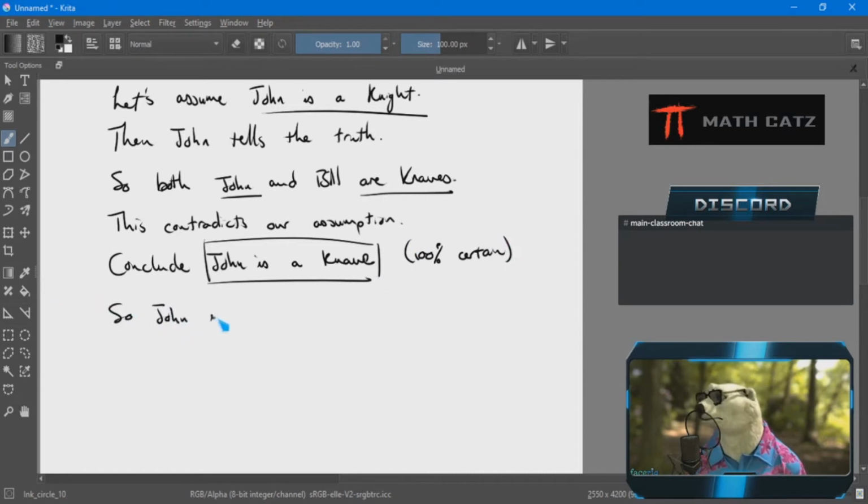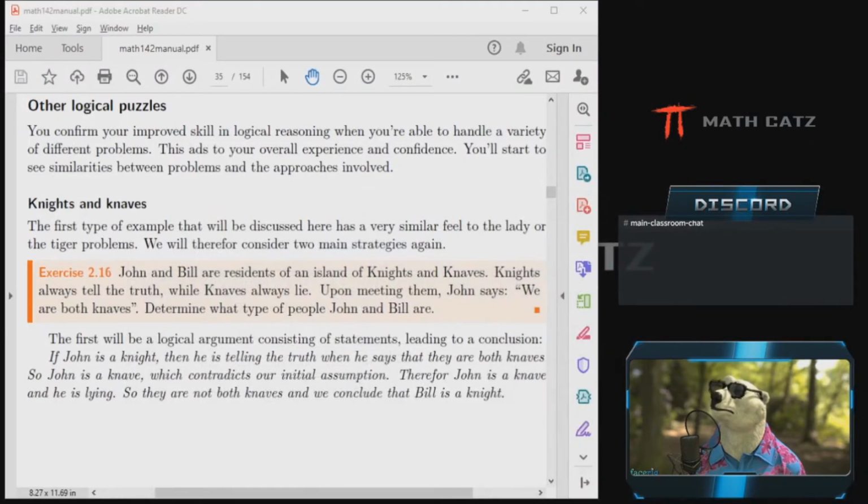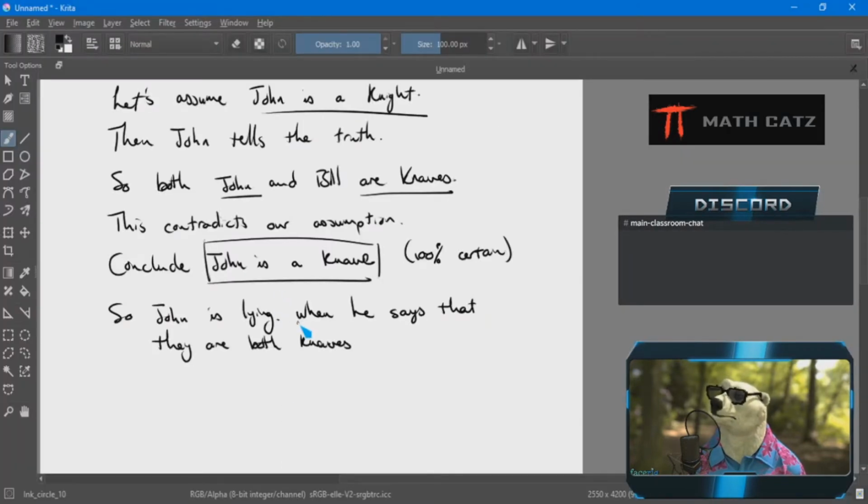John, you're right though, John is lying when he says they're both knaves. Let's write it out. We have actually so much time. I'm going to stretch this a little bit. When he says that they are both knaves, that's what he says. Oh, right, I missed the both part. That makes sense. Yes, both. But that's a lie. They're not both knaves. But he is a knave. So that means Bill is a knight. Oops, that's an ugly, ugly H. Get out of there, H.